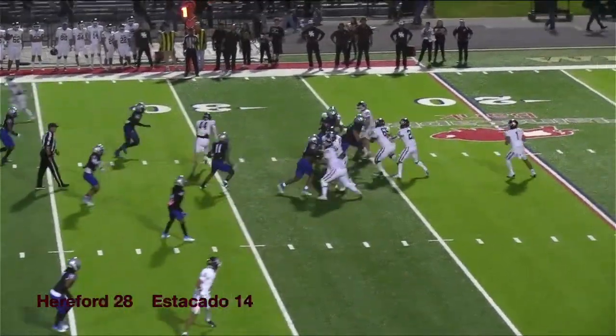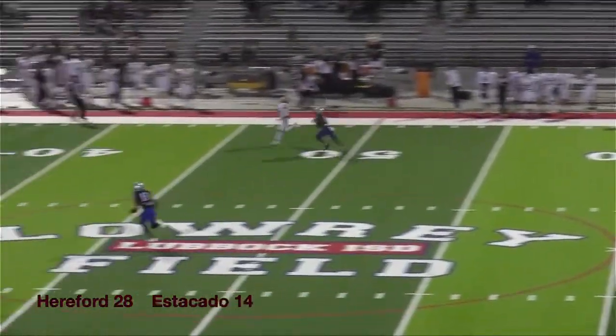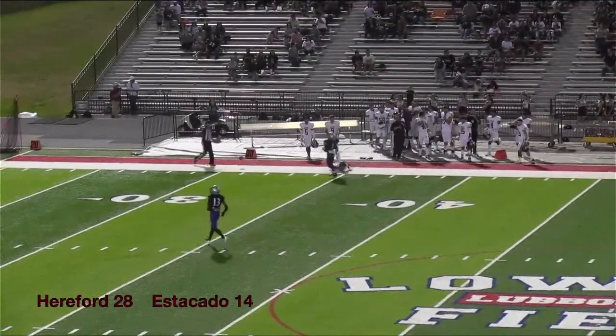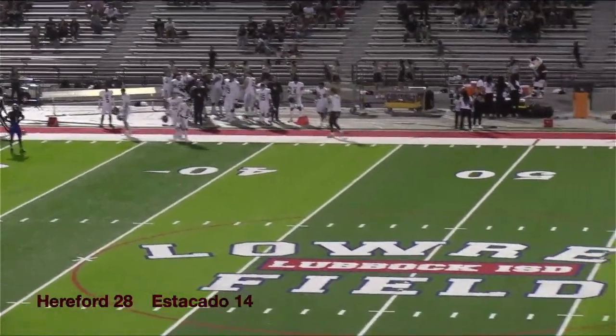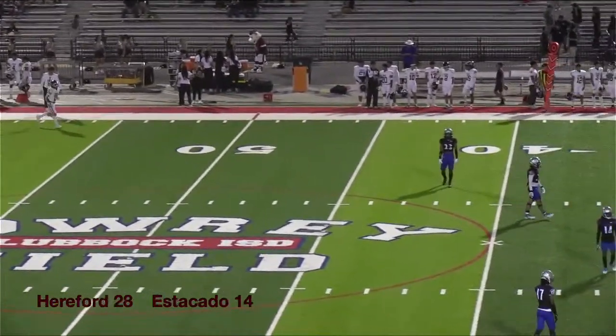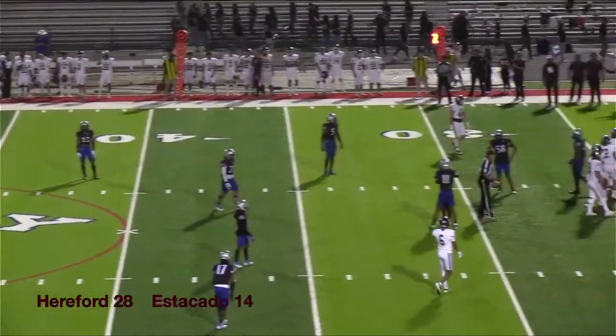Takes the snap, back to throw. Going to throw the home run ball. Got a man out there. Pass is just off the fingertips. Wow. Had a man streaking down the far side. Caleb led him to the sideline where he should. And it's second down and 10.